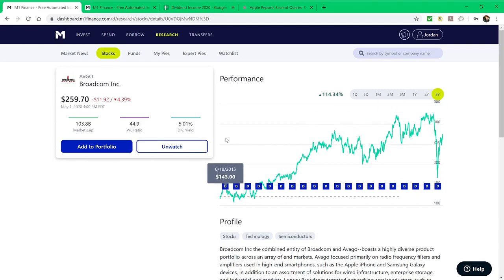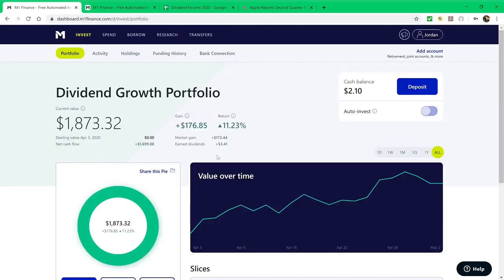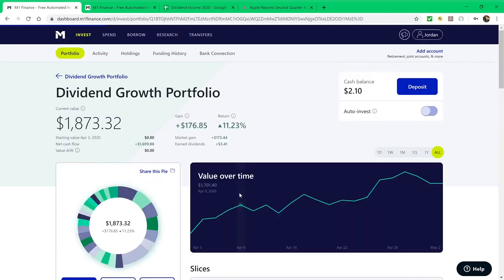Something I wanted to remind you guys about Broadcom, just about 3 or 4 months ago before the recession hit, they extended their partnership with Apple to last until 2023 with their microchips, and that will make them an additional $15 billion in revenue on top of what they already had. So that's excellent, to extend their partnership with Apple, and they'll be bringing in more revenue. I absolutely love this company. It's the number one stock in my portfolio, and I'll be looking at adding shares over the next month. So the next stock we have is Realty Income.